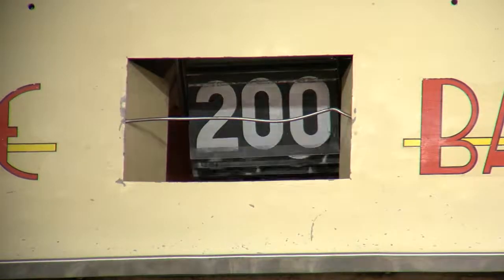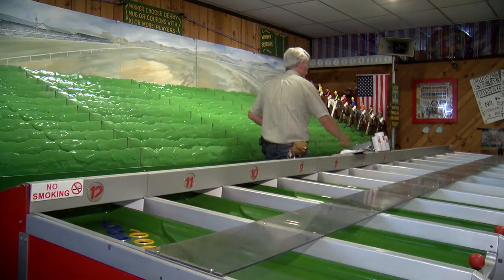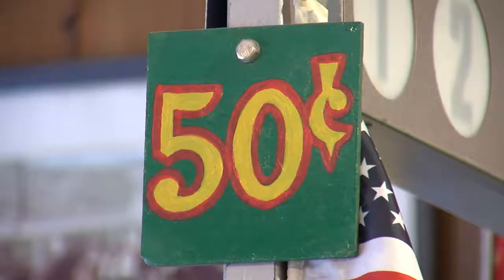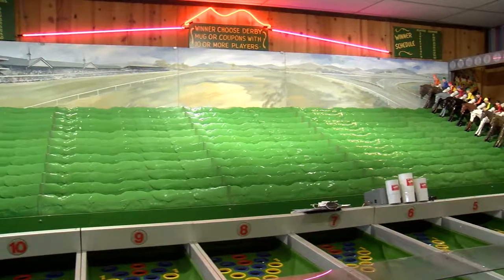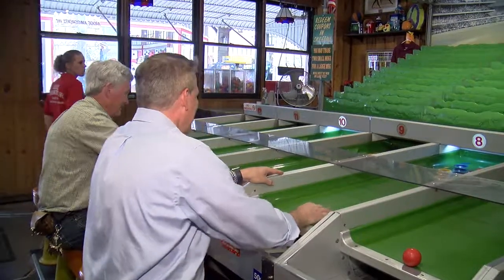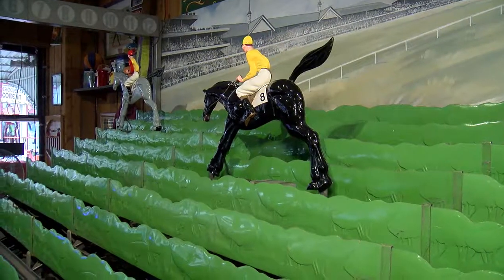Some games are purchased for more than $10,000 and $20,000, but the one that takes up the entire room of its own takes the cake, or the checkered flag, rather. We bought this in 1974. It came from England. We bought it at the amusement park show. It was $55,000.